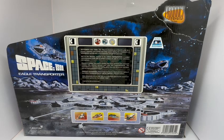Product Enterprise is proud to present a highly detailed replica of the Eagle Transporter as a metal die-cast collector's edition. With detachable central pod, this stunning model captures the essence of this classic spacecraft from Space 1999, which was inspired by Gerry Anderson's. Okay, and you've also got the Carlton logo and copyright information at the bottom left-hand side, and there's the information on Product Enterprise. Obviously Product Enterprise are no longer around. They ceased trading many years ago, and those of you that collect these models know that they are now rare. Okay, so let's turn the box around and see what's on the side of the box.